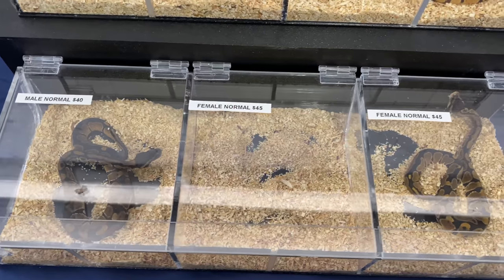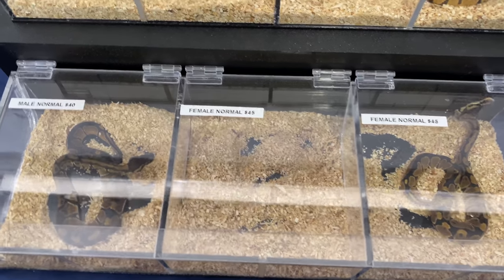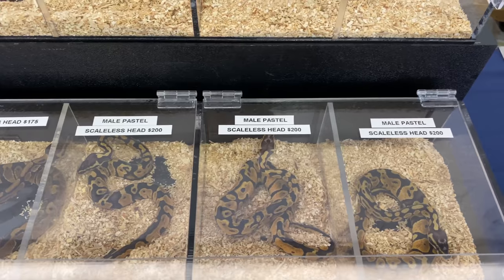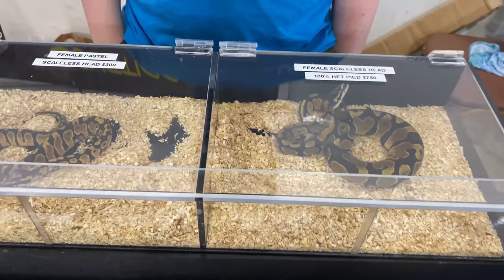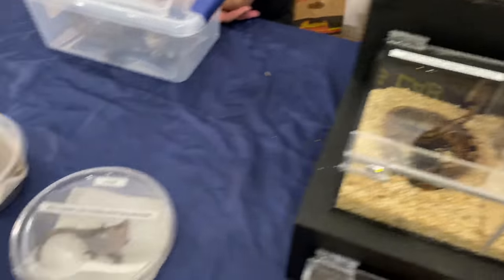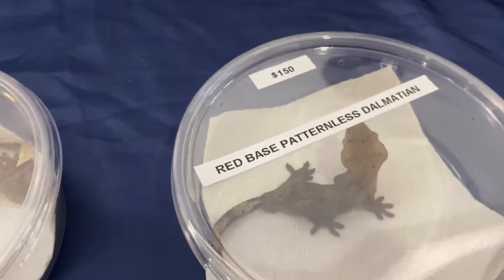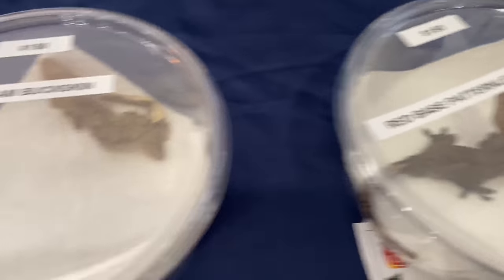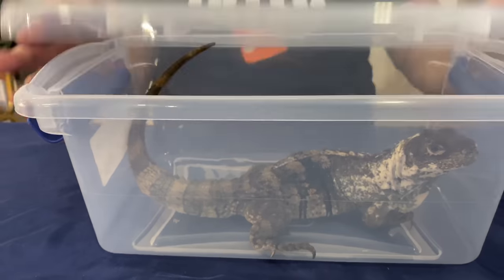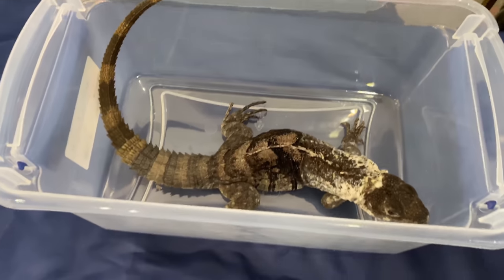We got a couple normal ball pythons here. Some scaleless head stuff, and a little bit more scaleless head. Some nice females. Couple crusties. And got this guy back here. Pretty cool.